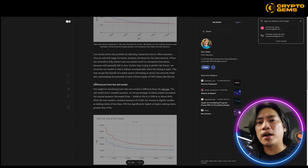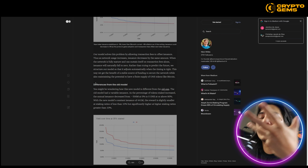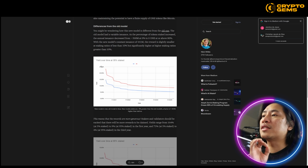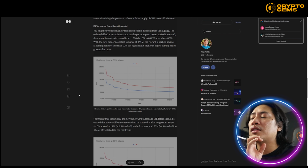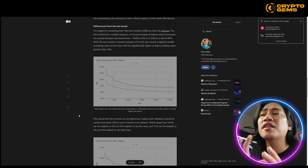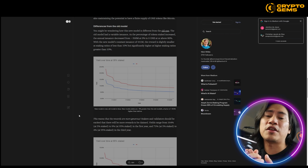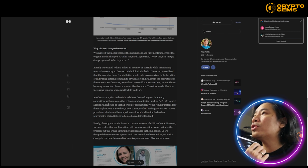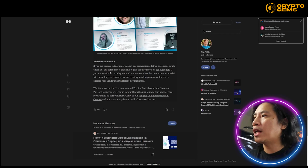What and where would they pull out the money to sustain the project? That's one thing to ponder on. And Harmony is not telling us that there is zero transaction fees, but there are significantly less transaction fees compared to the other blockchains out there. So why did we change the model? Go ahead and check that one out as well.